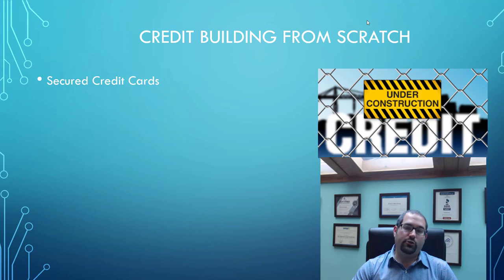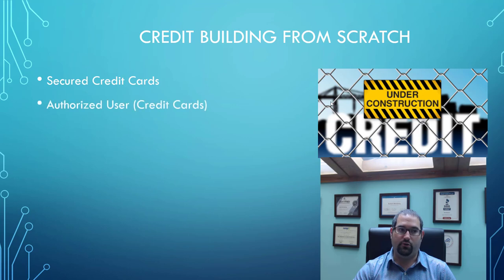You also want to be 100% certain that the secured credit line that you're getting does report to at least one of the credit bureaus: Equifax, Experian, and TransUnion. If they report to more than one, that's great, but if they don't report to the credit bureaus, you're wasting your time. Be certain that the creditor you're dealing with does report to at least one credit bureau in order to make sure that it'll enhance your credit score.